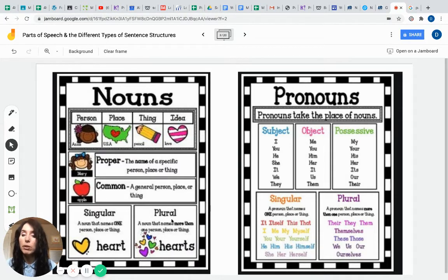Then we also have singular and plural nouns. Singular means one. Plural means more than one. Like in our class, I have a heart. But as we look at all of the students in our class, we have a lot of happy hearts because we use an attitude of gratitude every day, don't we? So notice one heart has no S, but many hearts has the plural S.